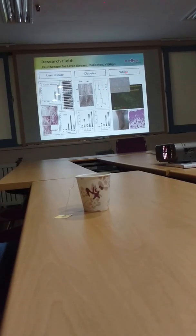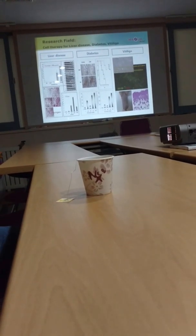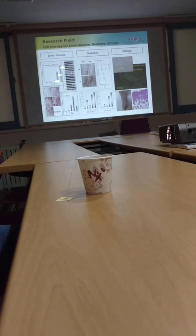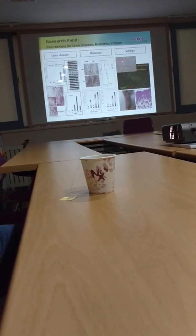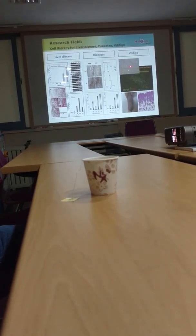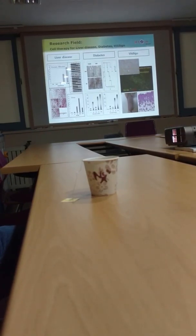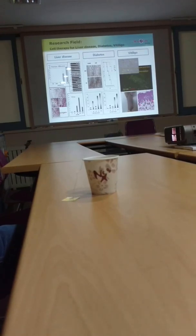And vitiligo is like white patches. We use this large cell, the adipose-derived stem cell, and the small cell is the melanocyte for melanin production. We cultured these cells and transplanted them, and like this the melanocytes are present, and the color is present.